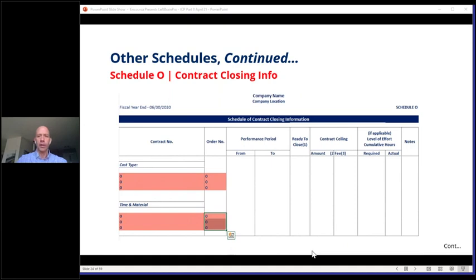So remember that just because you physically complete the contract, meaning you've provided all the products or services, maybe you've even submitted your final invoice, there is still a contract closeout function that needs to occur, and that happens between both you and your contracting officer. But here the schedule is, what was the period of performance? Is it ready to close? And again, some other information.